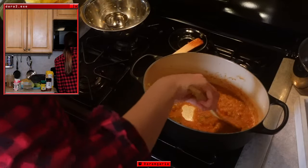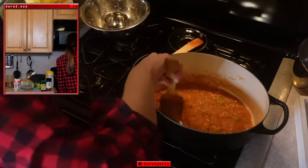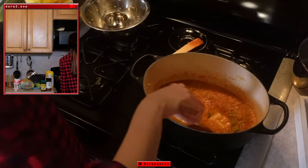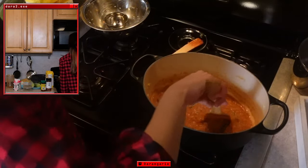And now I'm just going to go ahead and give these tomatoes a bit of a cook. I'm not really looking for the raw flavor of tomatoes in today's soup, okay? So I'm just going at it and I'm letting them do their thing. Lovely.